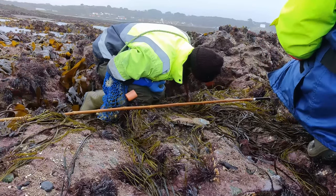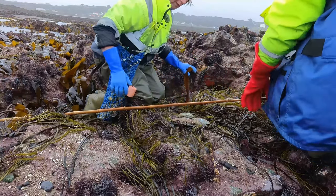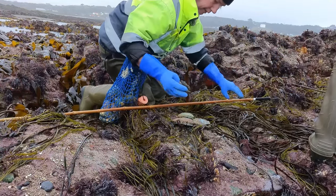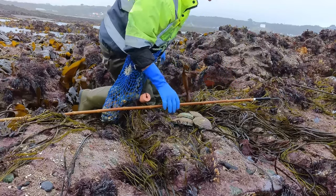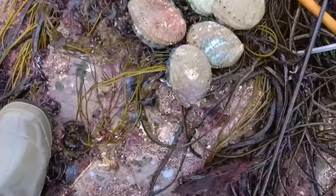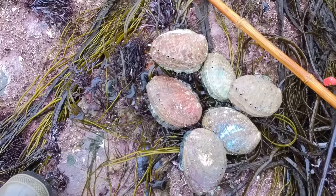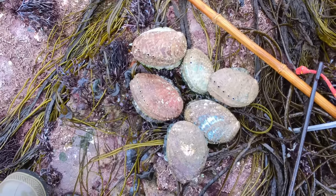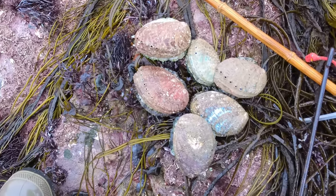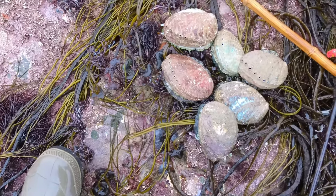This one around the side, it'll be easy for you. This one around here. Just pop them there, we'll show the camera in a minute. I'm going to go and get another one that I found over here. Catch my breath, I've just been able to get another one, which is that one there, a bit further up. But that is all the ones that were in that hole. Awesome. Six ormers there. So, brilliant.